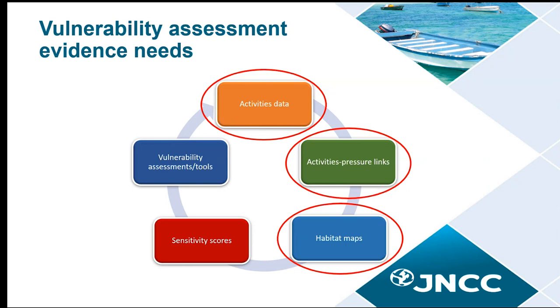Then we need to have our habitat maps, so we need to know where the species are and what species we've got in order to map them out accurately. This is where having really high quality data is important, to know exactly where the species are. And the last part we'll be talking about is sensitivity scores. These are our sensitivity assessments, where we assess how much damage a particular pressure does to those species that we've just identified from our habitat maps. And all of these things together will be used to create our vulnerability tools.